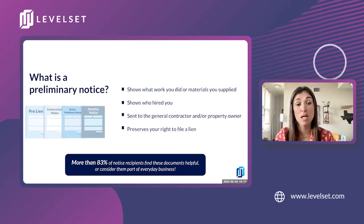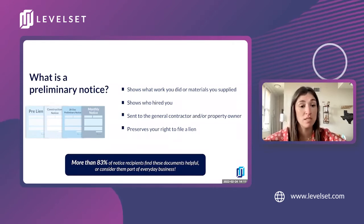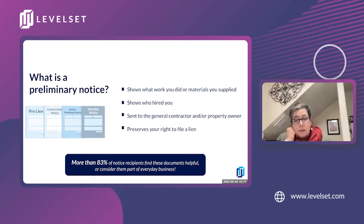And so Terri, you're saying really Mammoth didn't have much of a notice policy before working with Levelset. Exactly. I want to make sure, so you led with this, but what did the receivables look like when you started? What did it look like after implementing a notice?